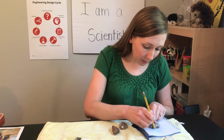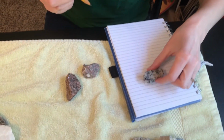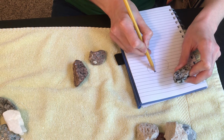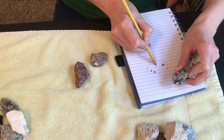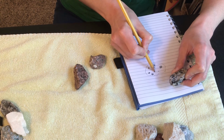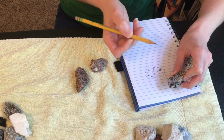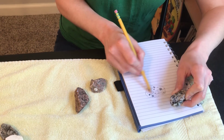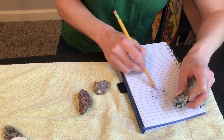So I'm going to trace around it so I can get the right shape and size. And then I see this rock has a lot of really cool speckles on it. So I'm just going to kind of make the speckles. I'm going to try to make them the right type. I see lots of little polka dots too, lots of little speckles. And again, if I had colored crayons or markers, I could make this look even better. But I'm going to go ahead and color this in like that.